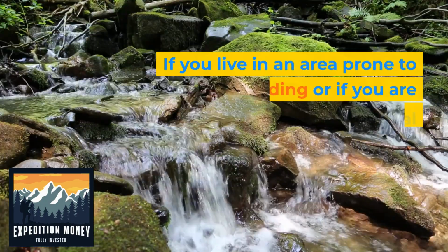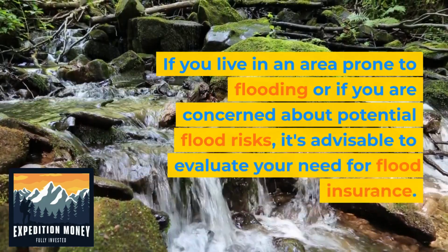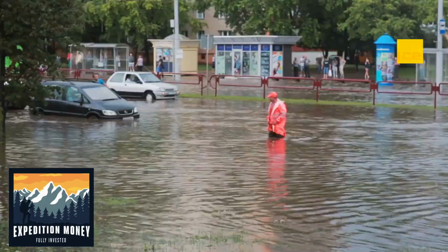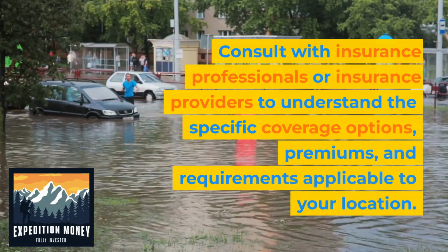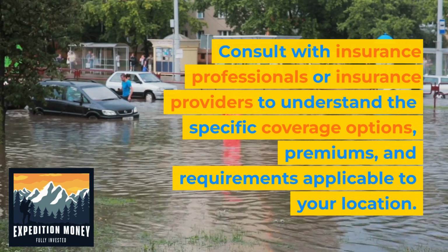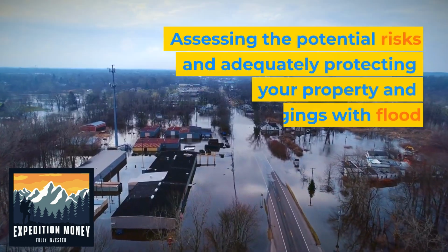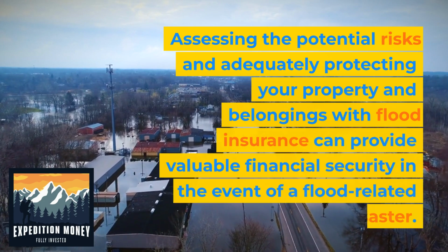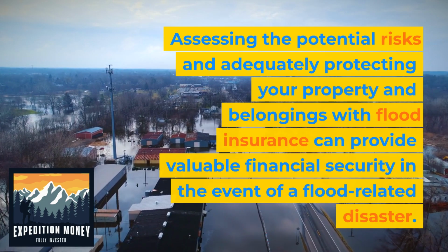If you live in an area prone to flooding or if you are concerned about potential flood risks, it's advisable to evaluate your need for flood insurance. Consult with insurance professionals or insurance providers to understand the specific coverage options, premiums, and requirements applicable to your location. Assessing the potential risks and adequately protecting your property and belongings with flood insurance can provide valuable financial security in the event of a flood-related disaster.